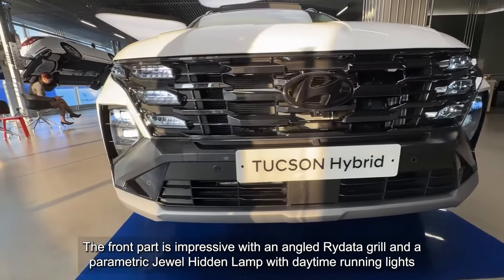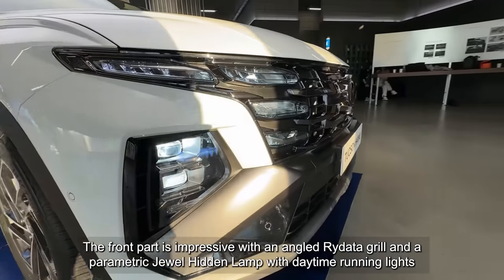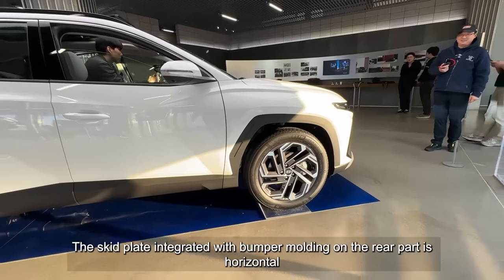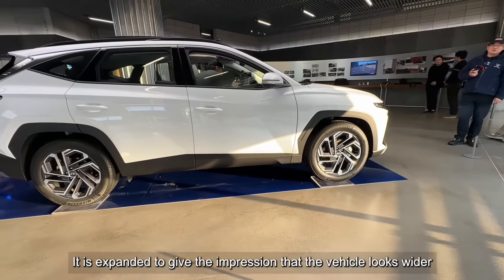The front part is impressive with an angled radiator grille and a parametric jewel hidden lamp with daytime running lights. The skid plate integrated with bumper molding on the rear part is horizontally expanded to give the impression that the vehicle looks wider.